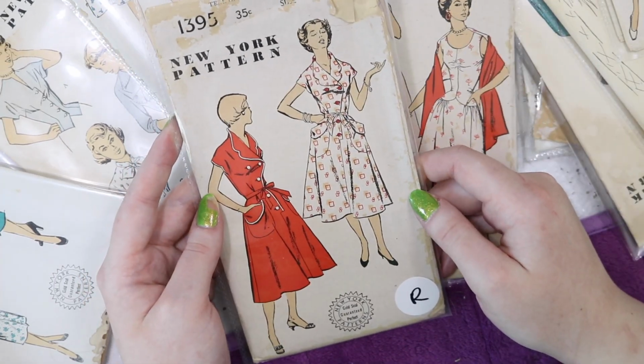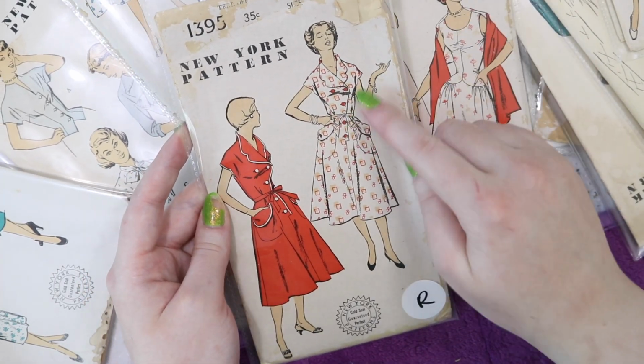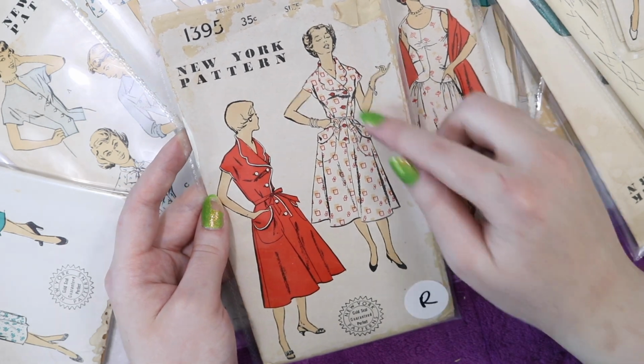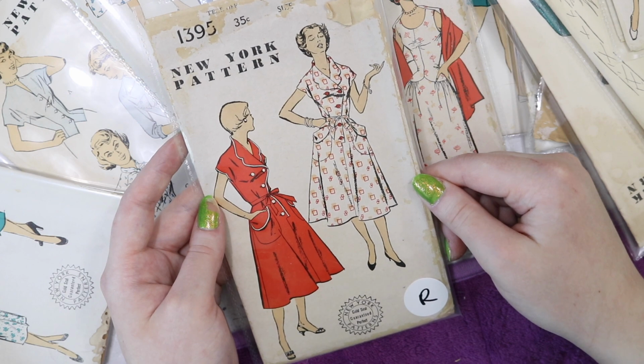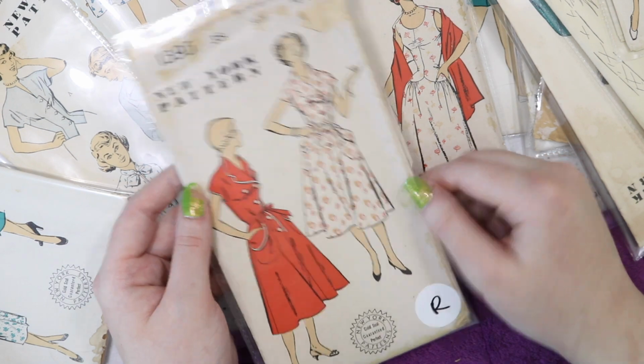Here we have a beautiful wrap style dress. It's got this sort of double-breasted asymmetric detail at the front, and it's got a scalloped collar, which is mimicked at the armhole, and it's got these really wide pockets and a bias cut skirt, and this is a repeat, so we've had this one before.